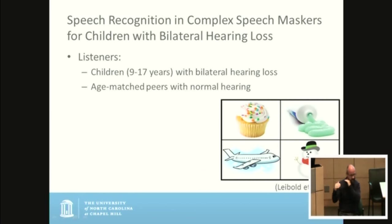So we can look to experiments that have been done in our laboratory to get some information about this. This is a Leibold et al. 2013, so it was 2 years ago that this was published, and it looked at speech recognition and complex speech maskers for children with bilateral sensory neural hearing loss. So there were listeners, then children 9 to 17 years of age, who were all wearing amplification, and then we had age-matched peers with normal hearing complete this study.